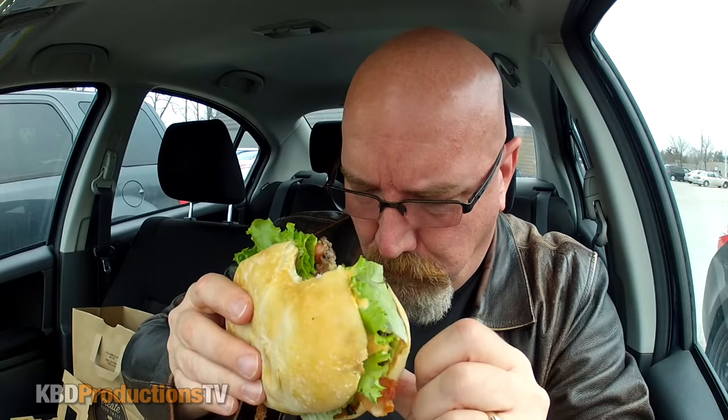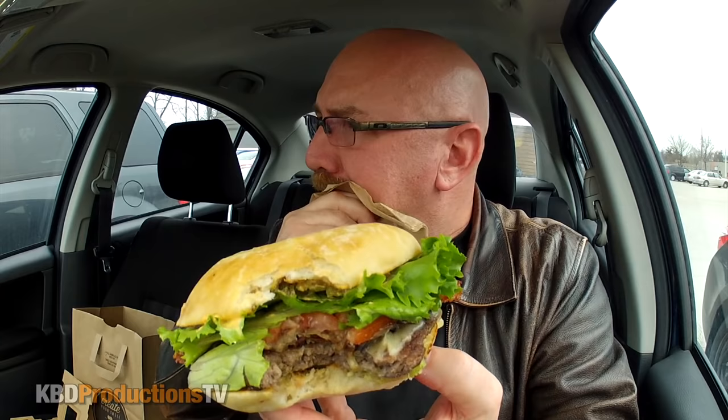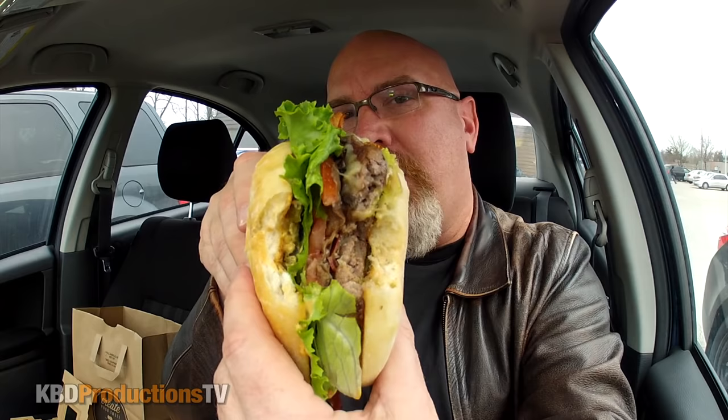Wow. Juicy. The aioli is fantastic. The beef is amazing. The toppings I chose were perfect. Oh my gosh, check it out. One more time. You don't have to scratch it. You don't have to sniff it. I have to go in for a second bite.